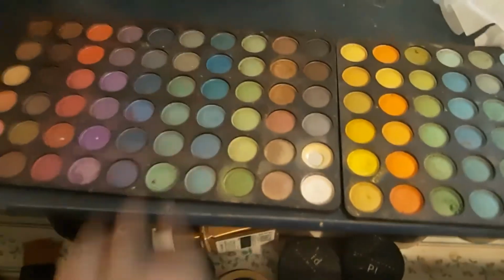So, these are my color palettes. They are the second edition 120 color eyeshadow palette from BH Cosmetics. And yeah, so the colors we're going to use are probably going to be in these few rows, and in these few rows. So I will point out which one I'm using each time.